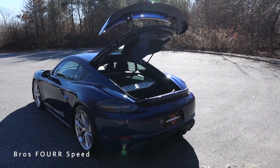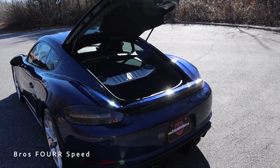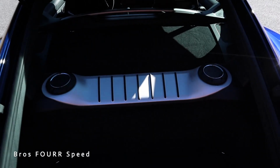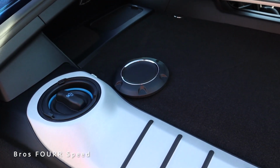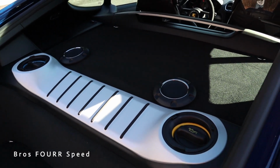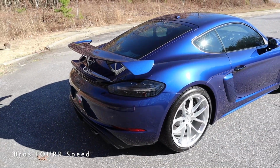So to start off today's review, we're gonna take a look at what powers this Cayman. It has a mid-engine 4-liter flat 6, which of course you cannot see. The only access points you have on the left side and the right side is for coolant and oil, so you can top those off as needed. And this engine here is paired with the 6-speed manual.